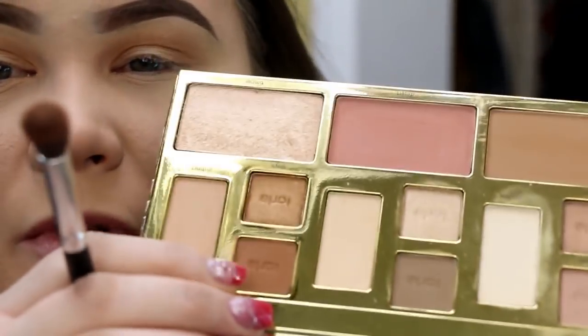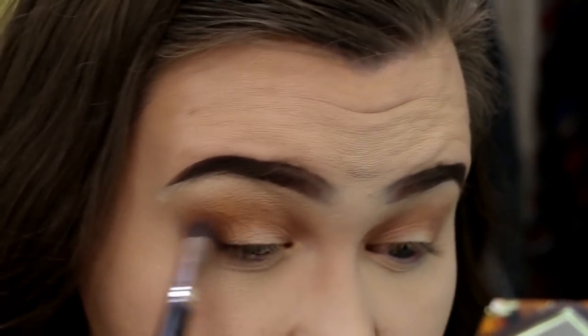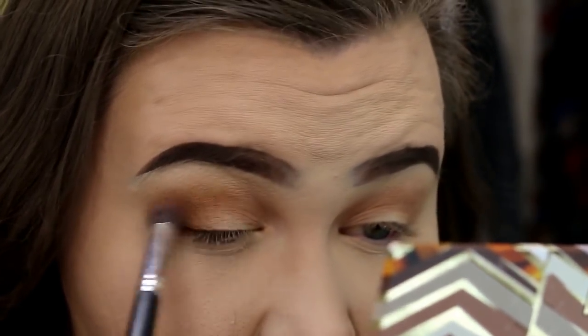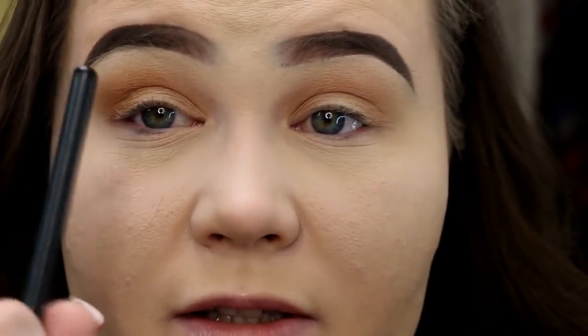Now again, I have hooded eyes, so I actually am going to add, I know, big shocker, just a tiny, tiny bit of the shade Ember, which is this darker brown right here, just to the outer V and upper hooded area right here, because that is literally the one thing I have that helps my eyes look open. It's the tiniest little extra step, but if you have hooded eyes, girl, it makes a huge difference in how open your eyes look. Like, look at the difference and the definition.